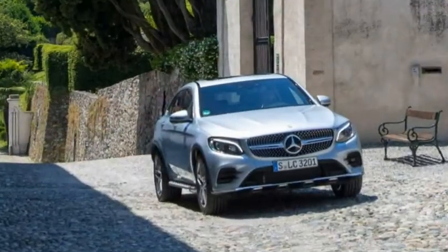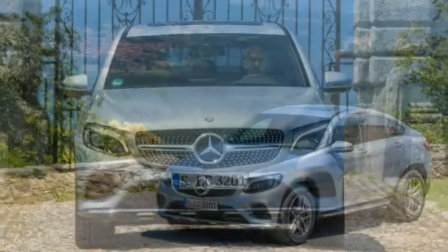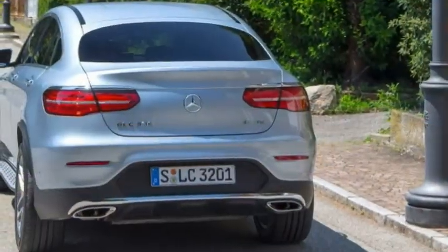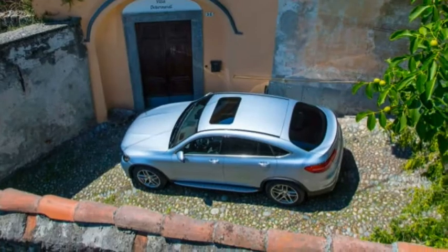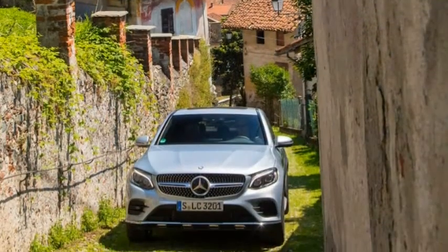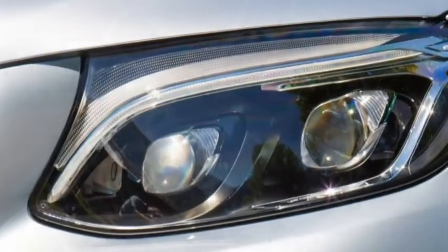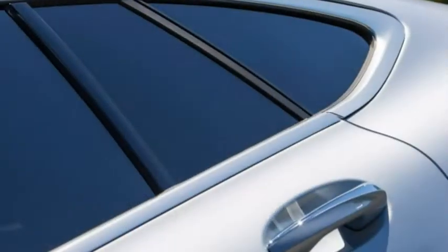The point of the GLC Coupe is a stylish cut. Whereas the tall roofline of the GLC was designed to provide maximum headroom and cargo space, the GLC Coupe cuts a more rakish profile that says to the world, "Hey, I'm a practical guy, but I haven't entirely given up." At 63.0 inches high and 186.2 inches long, it's 1.6 inches lower and 3.1 inches longer than the regular GLC.